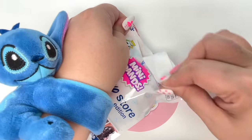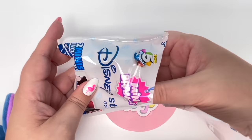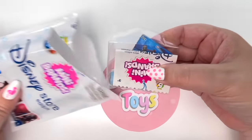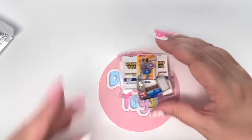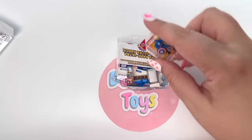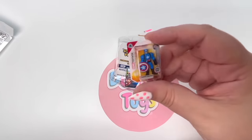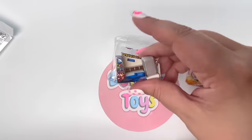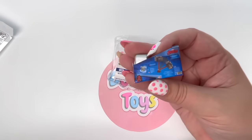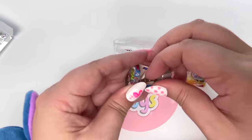So here we go. Two bags left, four chances to find that gold Spider-Man. I don't know what I'm gonna do if I find it. All right, let's see if this is our gold Spider-Man. No, no gold Spider-Man. But we did get Captain America. Awesome, awesome, awesome. And our other piece is Thor's hammer. Nice. And by the way, this is actually very flexible. I thought it was going to be hard, but it's actually very, very flexible.